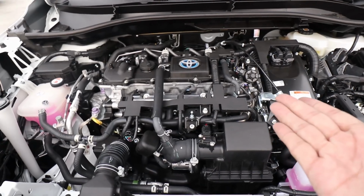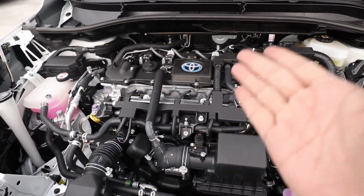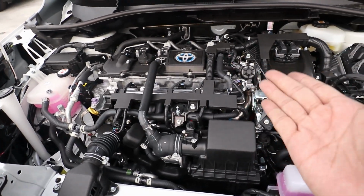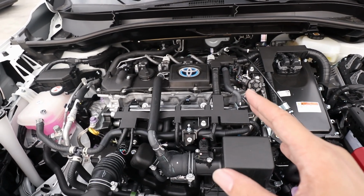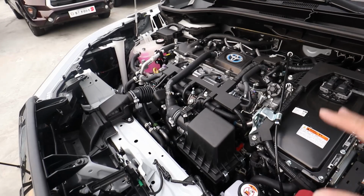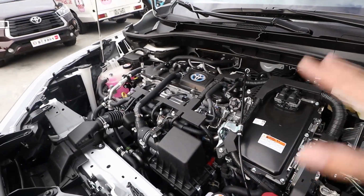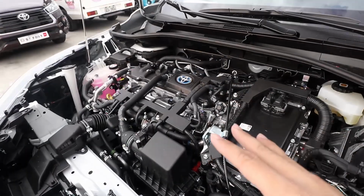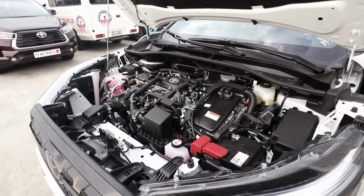So the engine is the same engine as the regular Altis. This is a 1.8 liter 4-cylinder naturally aspirated engine that puts out 120 horsepower and 141 Newton meters of torque. This is coupled to a hybrid system. So in addition to the engine, you also have an electric motor. Your batteries are underneath the rear seats, and everything is coupled to a CVT transmission. So let's step inside and let's talk more about this hybrid system.